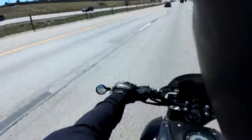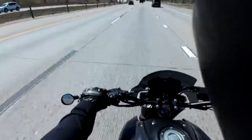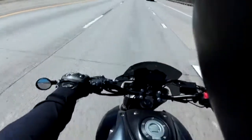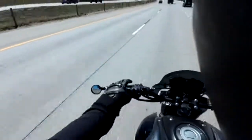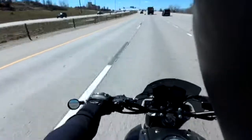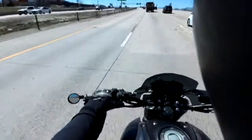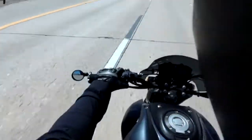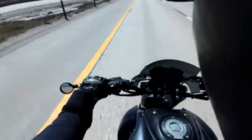I don't know what the next step is for it. I think I'm just going to keep the Grom and ride the Grom around for as long as I can. I probably won't ever get rid of the Grom, but I honestly said that about this thing, and here we are making this video about this possibly being the last ride. So don't take my word for it. Just enjoy the sound of that parallel twin with the Akrapovič.